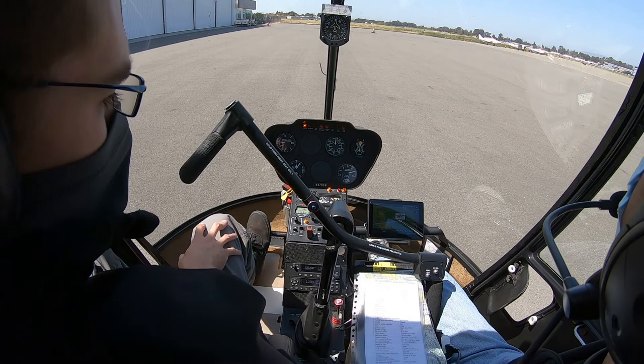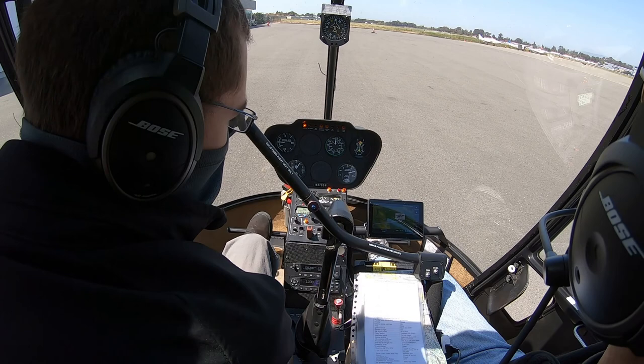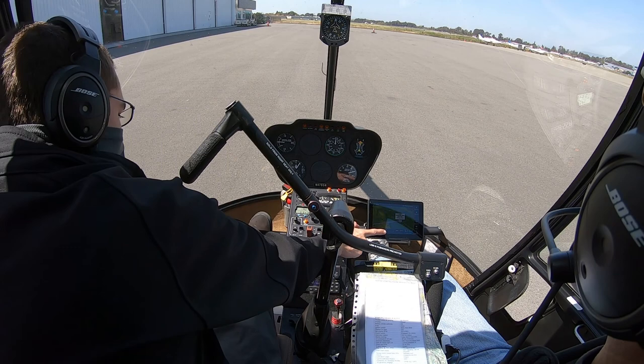You can see this is what it comes up with. It gives you field elevation. It tells you the avgas price. Okay, cool. But it doesn't actually give you frequencies or anything like that immediately. You click on airport info down at the bottom, and then you get all that fun stuff.